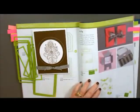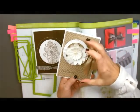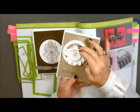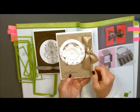Let me show you this card right here. You can actually take this card. I cut it all at the same time. You put all 3 of these together. So you cut. You pierce and you cut, and you see how there's a little hole right in there? Isn't that card adorable? This is going to be my club card for this month, but I'm going to do a video on it for you.